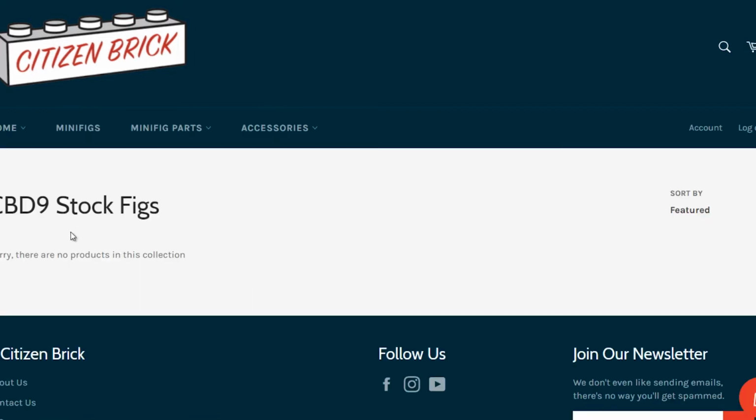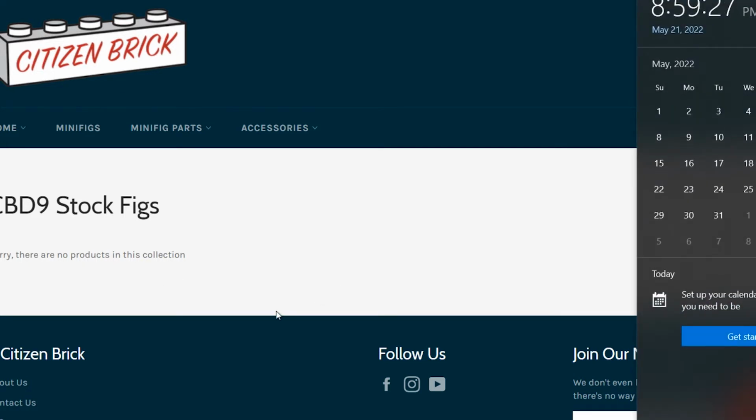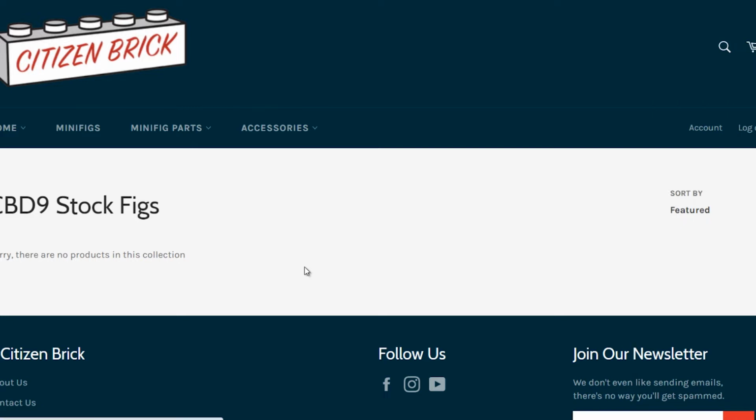So I'm currently at the stock figs section. I'm gonna check the time. We're less than 30 seconds as of now from 9 p.m. where I'm located, which aligns with 12 p.m. CST time. So I'm just continually refreshing and let's see how this goes. All right, so less than 10 seconds left.